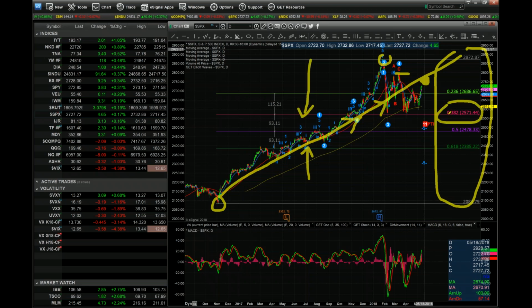Nonetheless, none of these pullbacks from the high in January came down below the 38th percentile range, which is a very common pullback point on fib nodes for those of you that really understand Fibonacci. In fact, a pullback to the 50% is also very popular, which would take us down to 2478. We never did get there because the Trump administration is really juicing the economy.